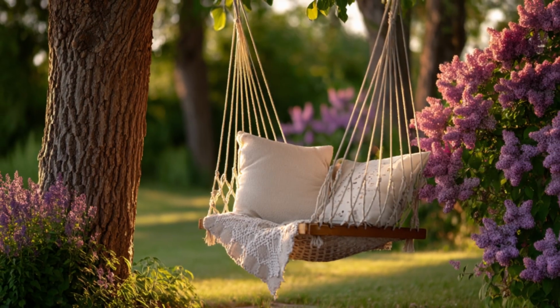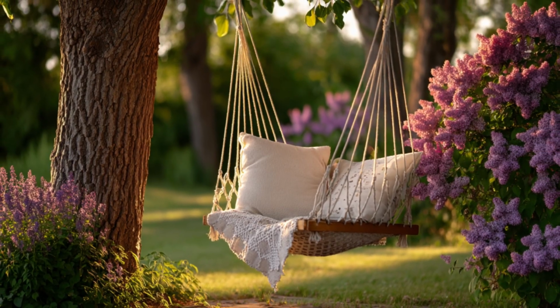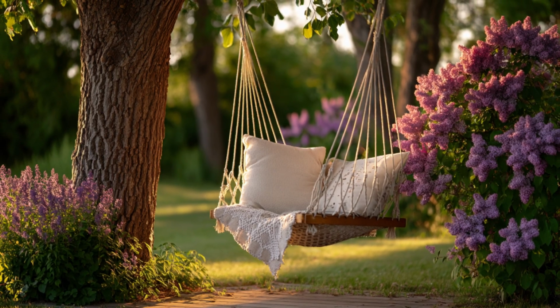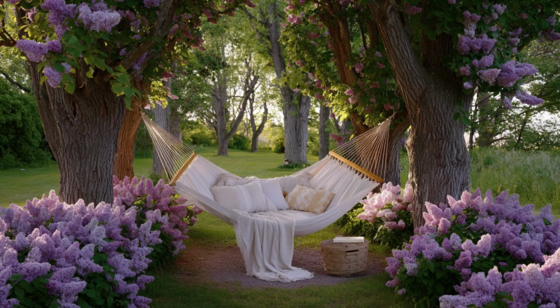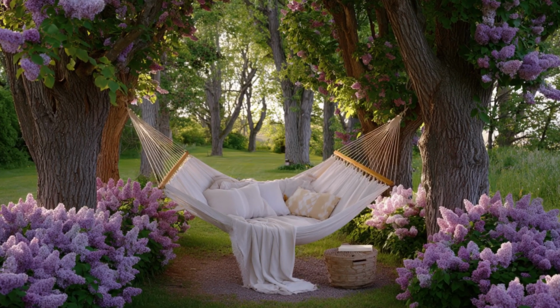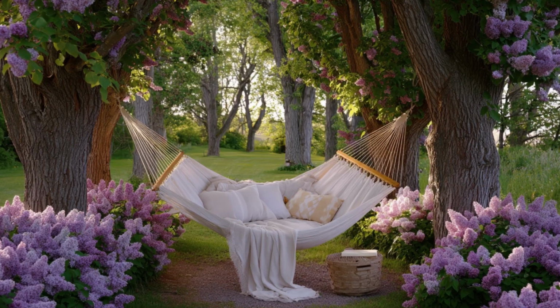Placement is key. Tuck your nook where the morning sun warms your face or where evening light casts golden glows. Surround it with scent and softness: lavender nearby, honeysuckle overhead, or rustling ornamental grasses. Let it feel like a little hideaway in your personal storybook.